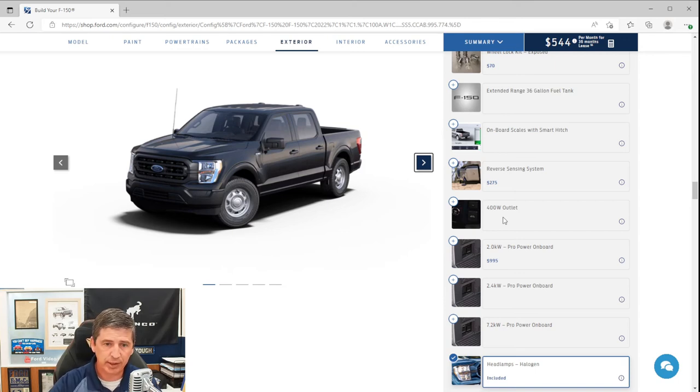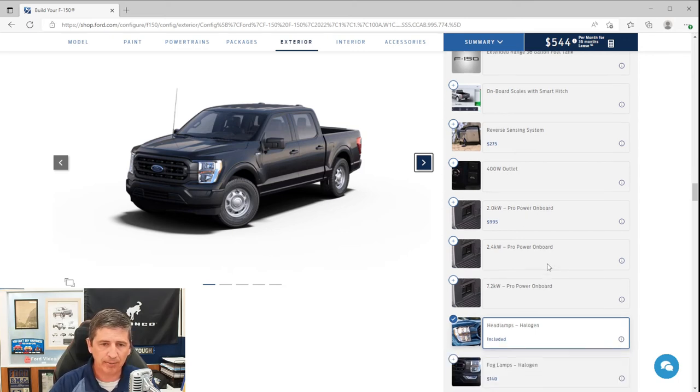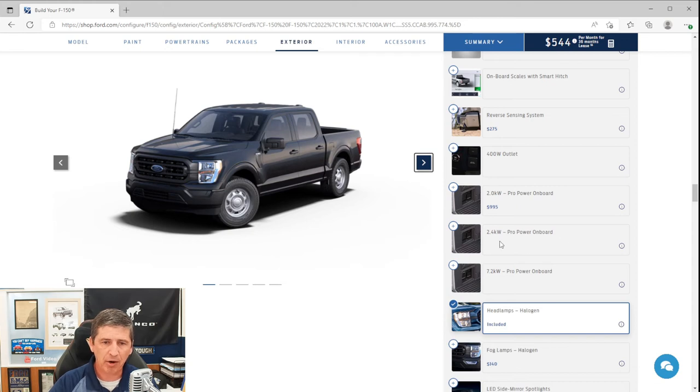And then speaking of that, you do have these different Pro Power Onboards. So we did talk about your PowerBoost can get the 2.4 kilowatt. You cannot get that unless you have a PowerBoost, and it's standard on those. You can add the 2 kilowatt Pro Power Onboard if you'd like to. As you can see, it gives you a couple more outlets back here instead of just one, and that is available with your other engines. So you can add that to your build.